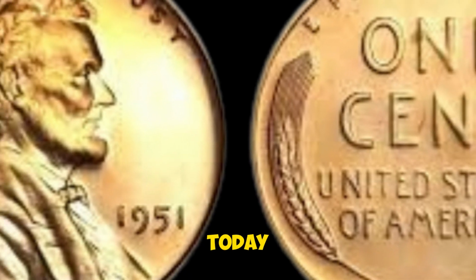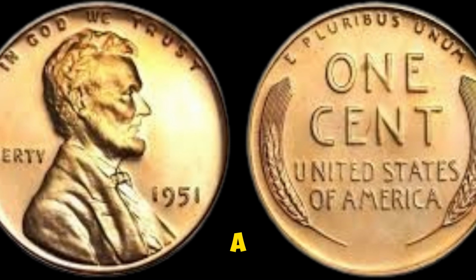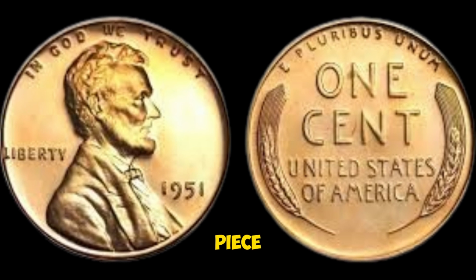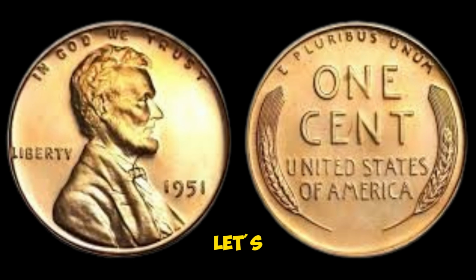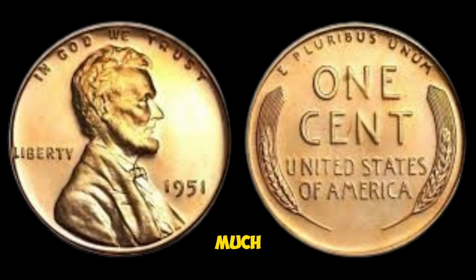Today, we're diving into the fascinating world of rare coins, and we have a real gem to talk about: the 1951 Wheat Lincoln penny. This coin isn't just a piece of history. It's a valuable collectible worth a staggering $600,000. Let's explore its history, its significance, and why it's worth so much today.